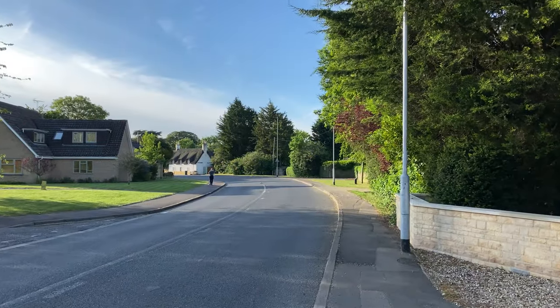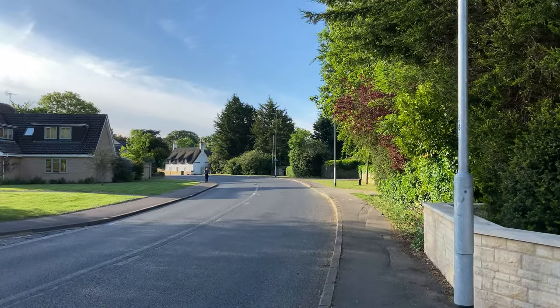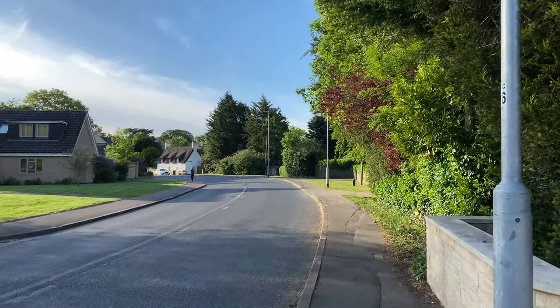If you keep an eye on that white cottage, just centre left, because that's going to pop up in an old photograph or two in a moment.